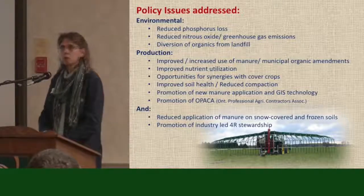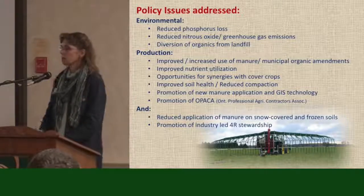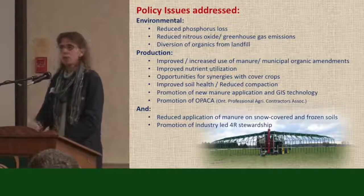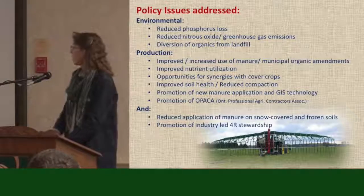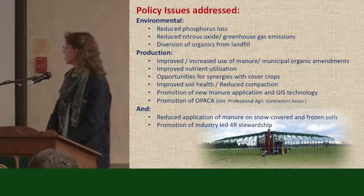Even something as simple as using nitrogen inhibitors. We need to do some side-by-side comparisons to see, do nitrogen inhibitors let us extend the application season for manure without losing nutrients? We need side-by-sides, so if any of you are interested in doing some of those side-by-sides, there are some nitrogen inhibitors on the market now. And then reduced application of manure on snow-covered or frozen soils.